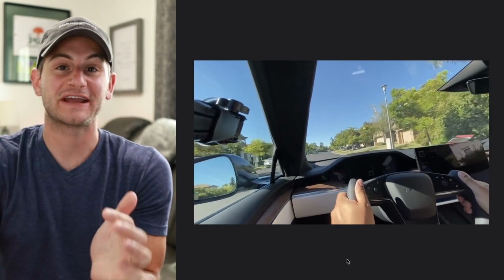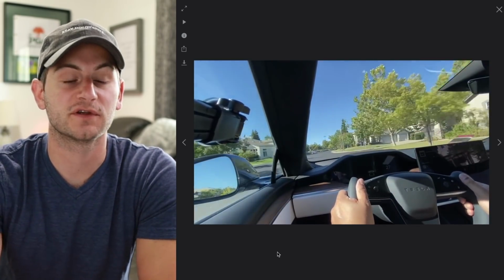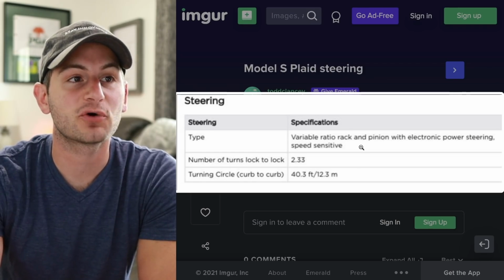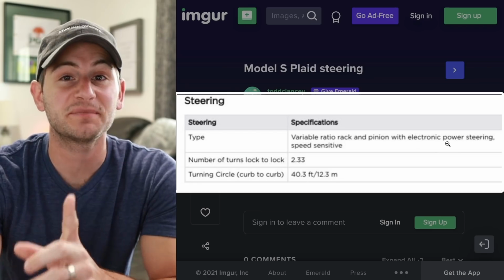So as you can see, we're talking a pretty wide steering angle. I think a lot of people were expecting tighter steering and having to turn the wheel less to actually make a turn. But there is some good news here. If you pull up the manual, you can see that the steering type is a variable ratio rack and pinion with electronic power steering, which is speed sensitive.